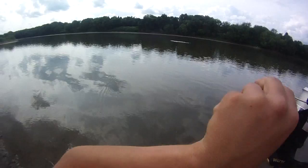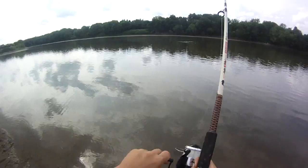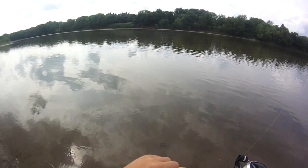All right. Fishing for rough fish and catfish here this evening. Got night crawlers on poles to either side of me, and a piece of bacon cheddar bratwurst on this pole. This is the heavier one.